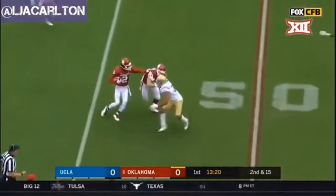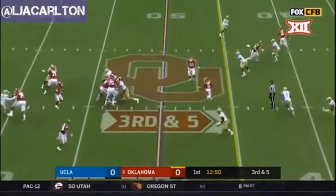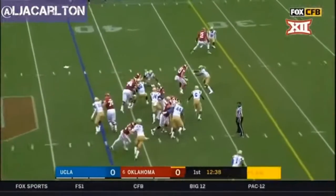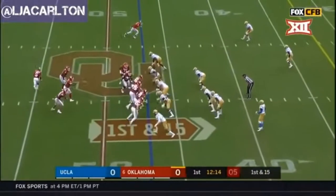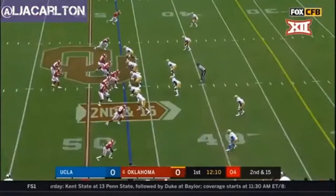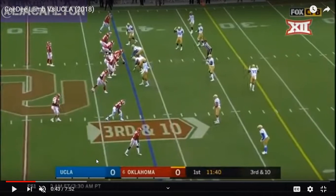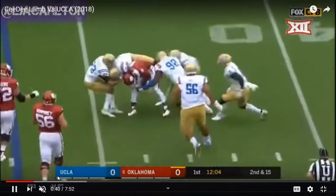Just runs right past it. Nice play design concept from Lincoln Riley. Giving him a lot of space on this play. And already done. Same thing. Yep, giving him way too much space. Fortunately for UCLA, they were able to close. But yeah, if you give CeeDee Lamb 10 yards of space, he's going to make a play.